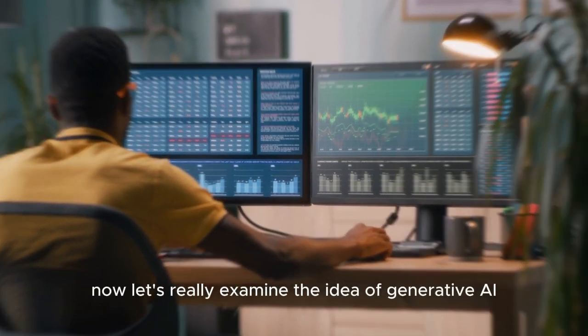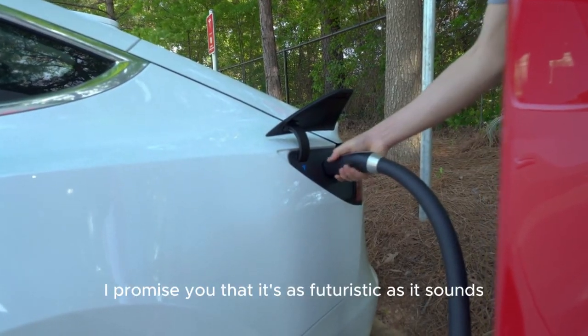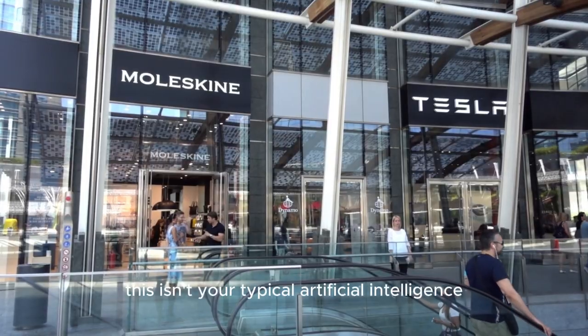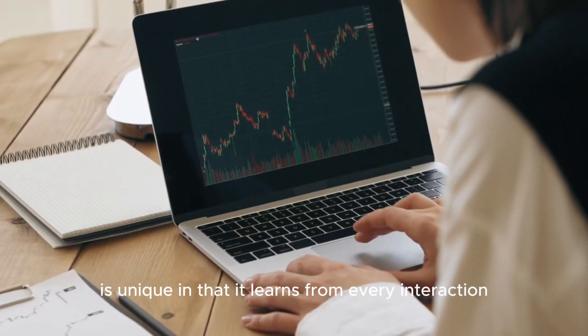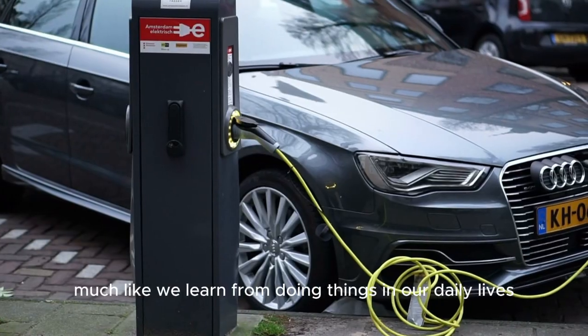Now, let's really examine the idea of generative AI. I promise you that it's as futuristic as it sounds, but it's also becoming our new normal. This isn't your typical artificial intelligence. Instead, generative AI is unique in that it learns from every interaction and task it completes, much like we learn from doing things in our daily lives.